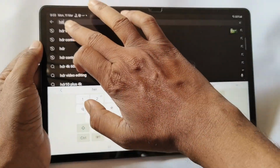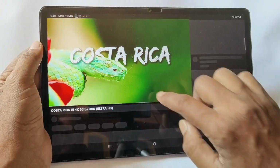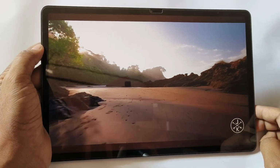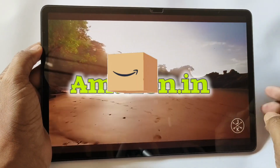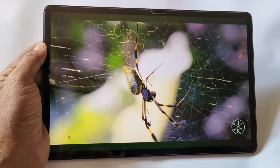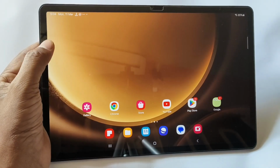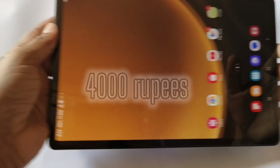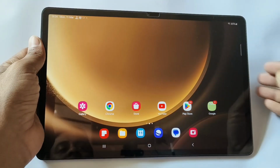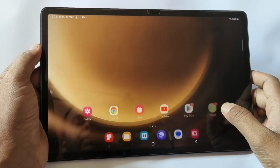Hello viewers, a lot of users want to buy Samsung Galaxy Tab S9 FE, so they are waiting for the right offers to avail this tablet. In this video, I am going to share the offers on Amazon.in where you can buy this tablet at an enticing price. Using HDFC credit card, you can get cashback up to 4,000 rupees and the effective price will be 31,000 rupees. So in 31,000 rupees, should you buy Tab S9 FE? We will discuss in this video.